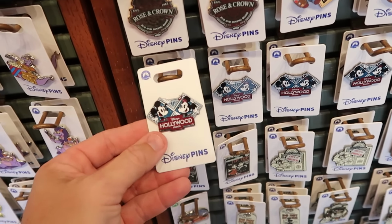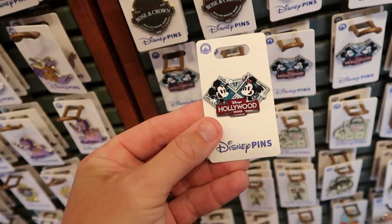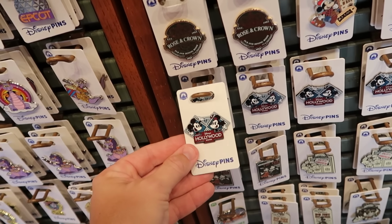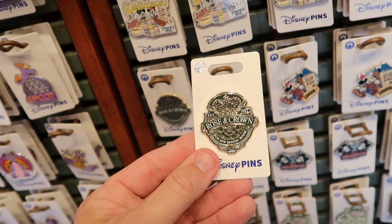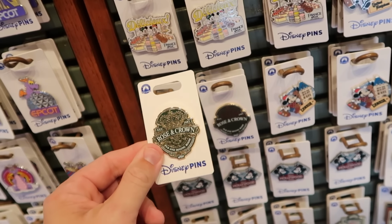Here's even the brand new pin from over at Disney's Hollywood Studios with the new design with Mickey and Minnie. It has the Hollywood Studios logo. This one is $13. One of my personal favorite restaurants from over at Epcot, you have the Rose and Crown, established 1982. Such good food. This one is $13.